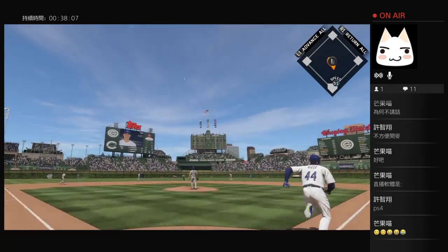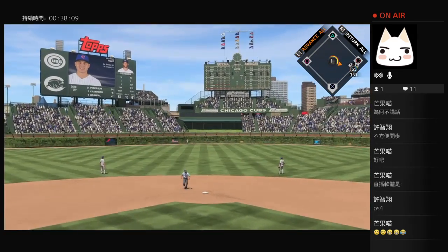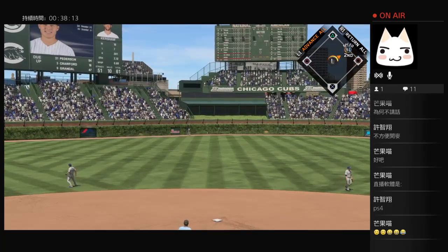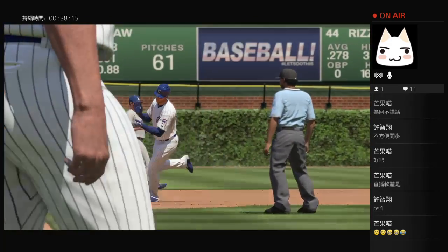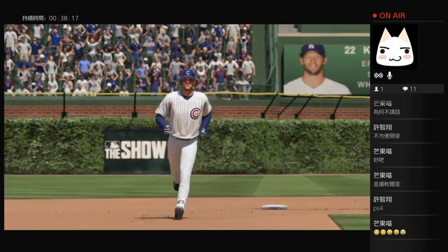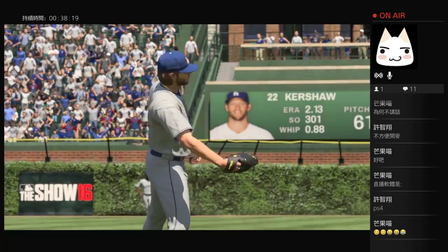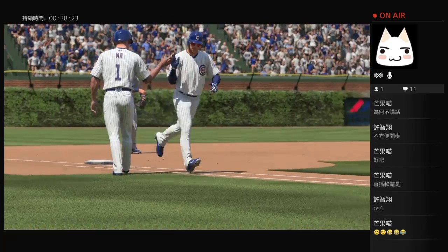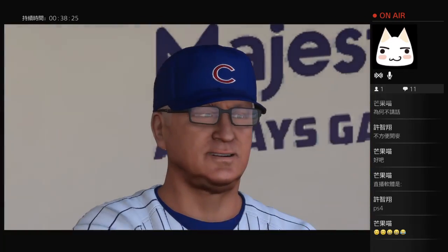High and deep to center field. Back goes Peterson, still going back. And this one is gone, a home run. A solo home run here for Anthony Rizzo. And the Cubs move out ahead 2-1.